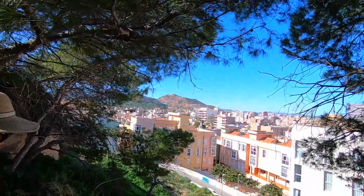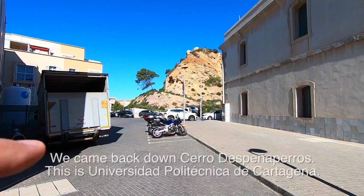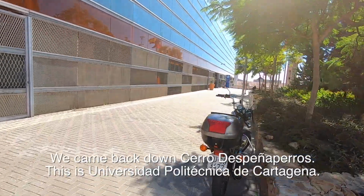Hey, there's a nice view from up here though. Looks like they're working on a cathedral or just past it. The hill we climbed up is right there. We came back down. We're on the grounds of the university, supposedly.